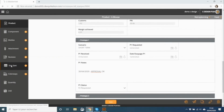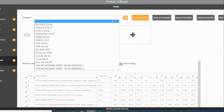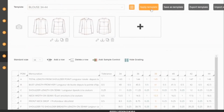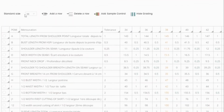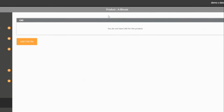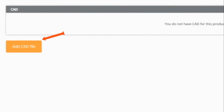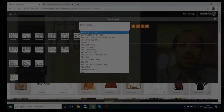And they move to the size spec section. It's really easy to find templates to reuse for a different size spec. All of them can be with automatic grading. You can attach any CAD file to your PLM, so it creates a history. What pattern did you use for this product?